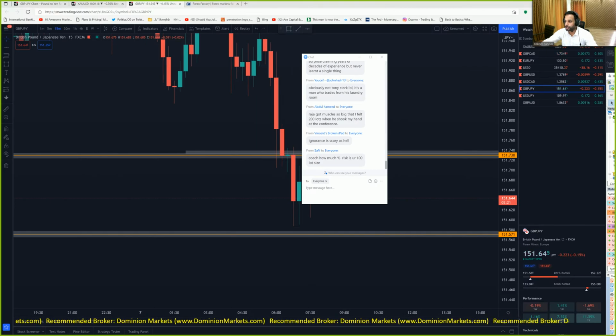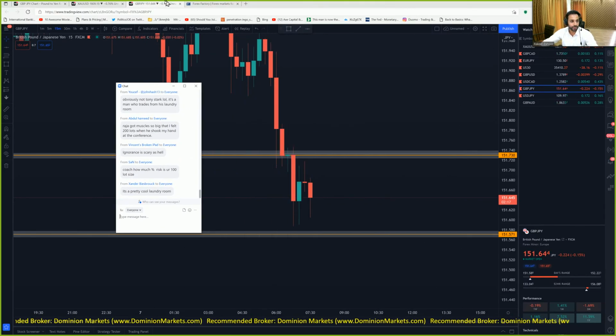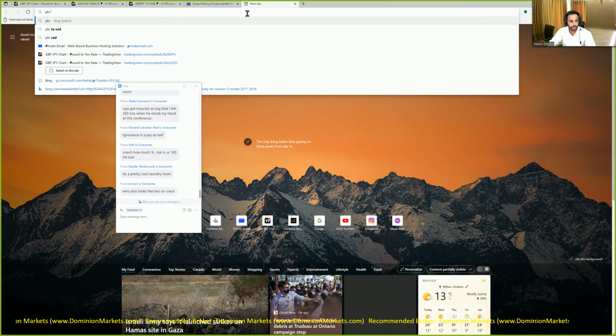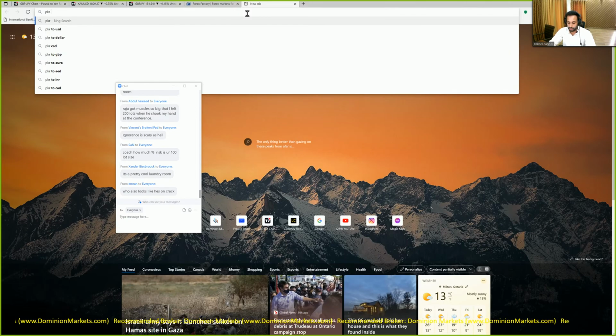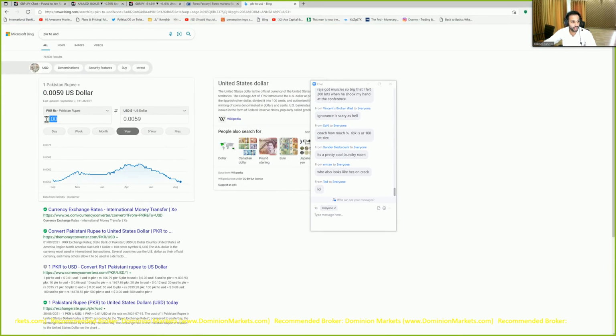That's how you got the Fortuner. Actually, the Fortuner is not that expensive, because if we do currency exchange, PKR to USD, I bought it for like 9 million, yeah, it was like $53,000 USD.